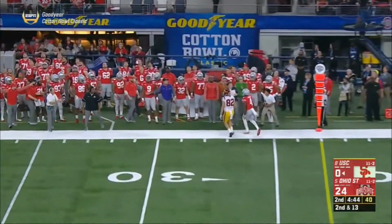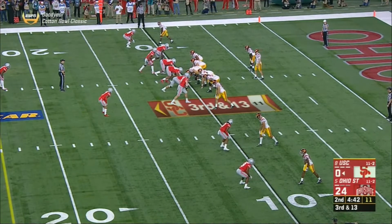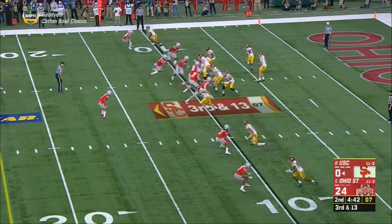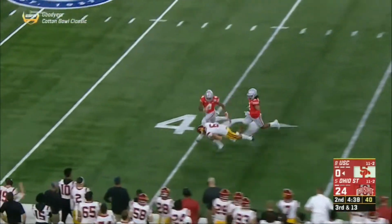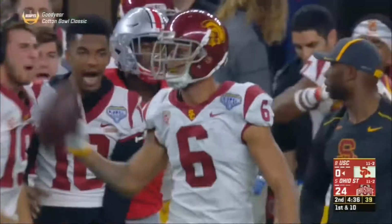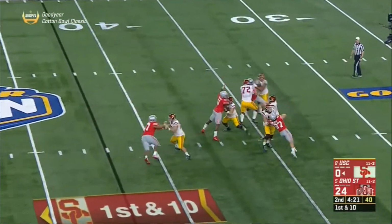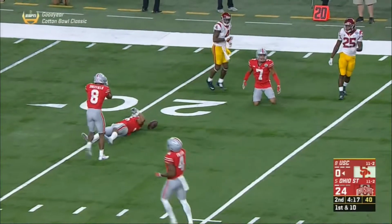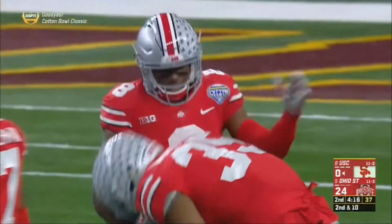Darnold overthrown. Looking for Tyler. He has to have that time here on third down and 13. Press coverage, one-on-one. Long throw. Over the shoulder, and it's pulled in by Michael Pittman. What a catch. And that is how you beat press coverage. Darnold, another deep ball. Incomplete, almost intercepted. That is a long way to run for a Mike linebacker and Chris Ward.